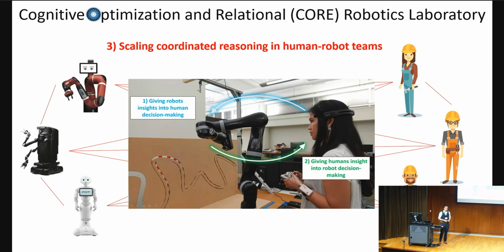So that's my deep dive. We're going to go a little bit faster now for the rest of the talk, but I'd be more than happy to answer questions on this part afterwards.